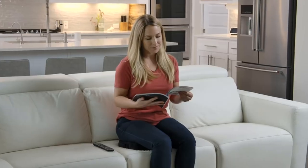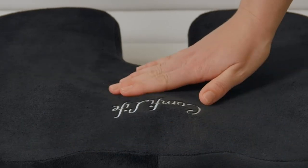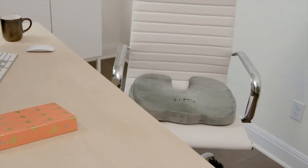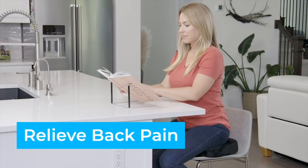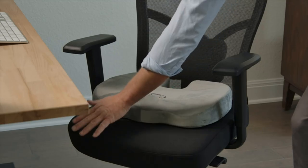Supports recovery from lower back problems, helps with most sitting pain due to sciatica, herniated discs, tailbone injuries, pregnancy, hip pain, and hemorrhoids. Our seat cushion is designed to help relieve pain while sitting, however it may not work for all conditions or completely eliminate all pain symptoms.